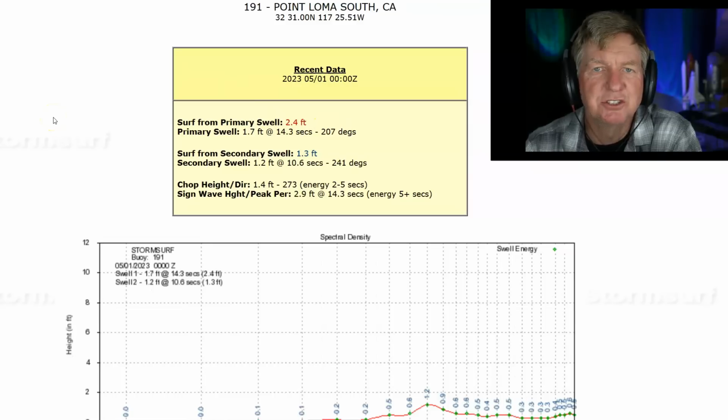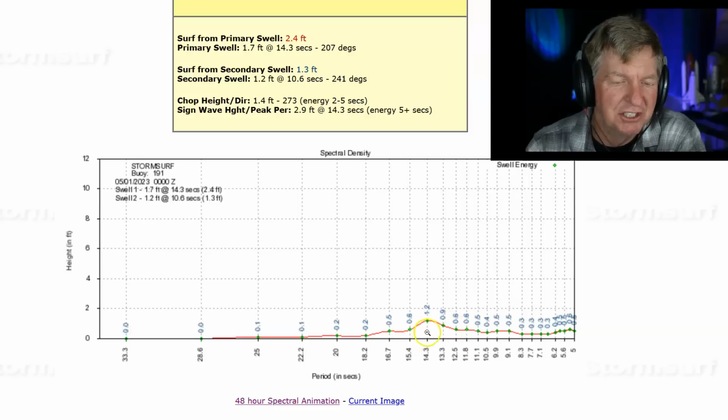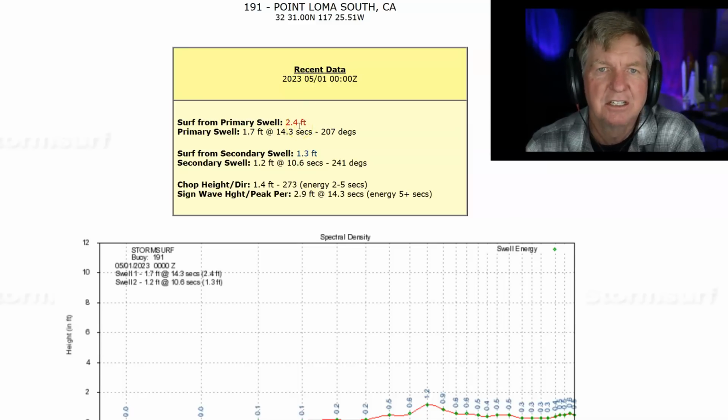Then we go down to the south end of Southern California, Point Loma South, buoy 191. Again, we see a little bump of energy. Here's that 14 to 13 second period energy. That is southern hemi swell. You can see it right here. Primary swell, 1.7 feet at 14.3 seconds from 207 degrees. That would put surf at 2.4 feet, or thigh to waist high, something like that. Clearly there are bigger sets at top Southern California breaks that focus the southern hemi swell.